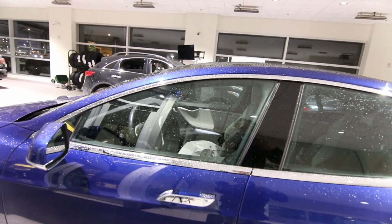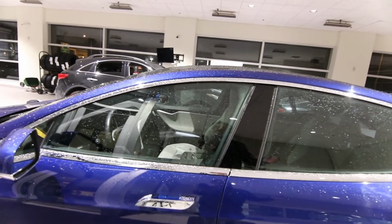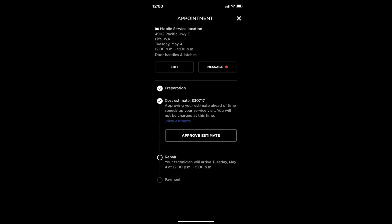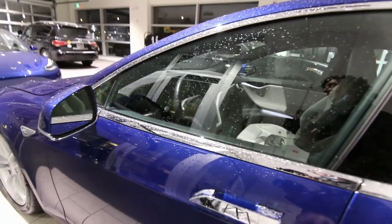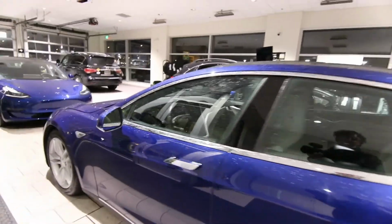I communicated, scheduled a service appointment. I communicated with the service technician. I paid for it all through my mobile app. And I can tell you, if you go to Mercedes or BMW to replace a whole door handle assembly, it's probably going to cost more than $300.